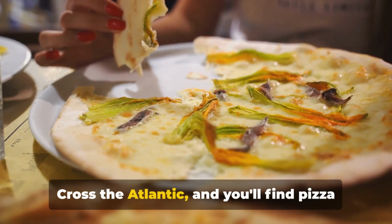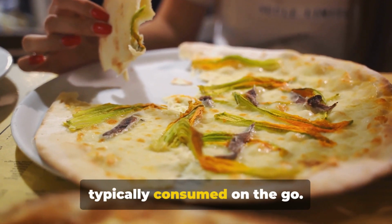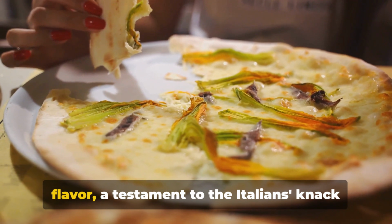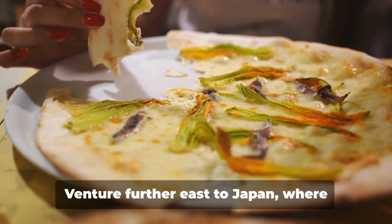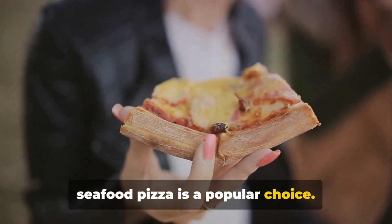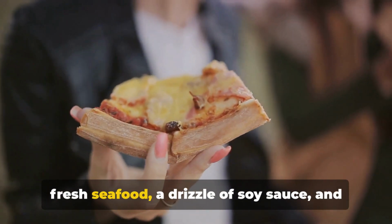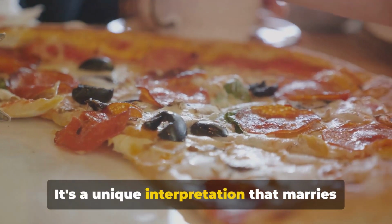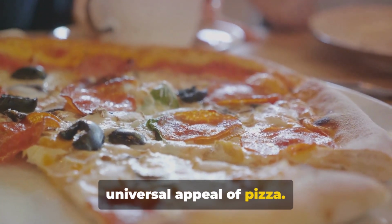Cross the Atlantic, and you'll find pizza al taglio in Rome, sold by weight and typically consumed on the go. It's a perfect blend of convenience and flavor, a testament to the Italians' knack for making the ordinary extraordinary. Venture further east to Japan, where seafood pizza is a popular choice. Imagine a delicate crust topped with fresh seafood, a drizzle of soy sauce, and a sprinkling of seaweed. It's a unique interpretation that marries traditional Japanese flavors with the universal appeal of pizza.